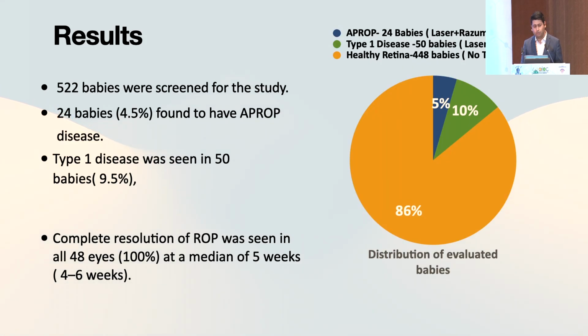Among the 522 babies who were screened for the study, 24 babies were found to have APROP disease, who were given ranibizumab injection, and after a median of 5 weeks, they were lasered. In 50 babies, we found type 1 disease, who were given laser only, and 448 babies were normal. Complete resolution of ROP was seen in all 48 eyes.